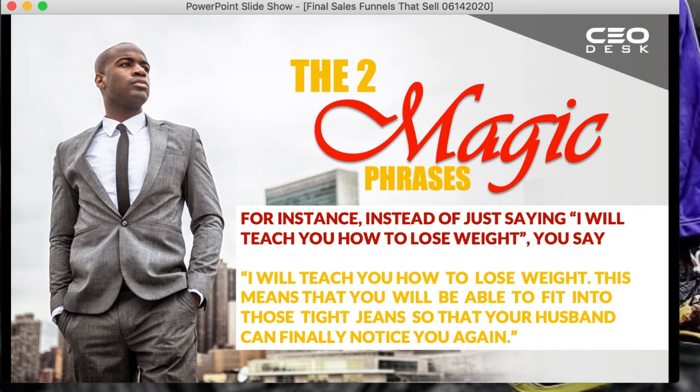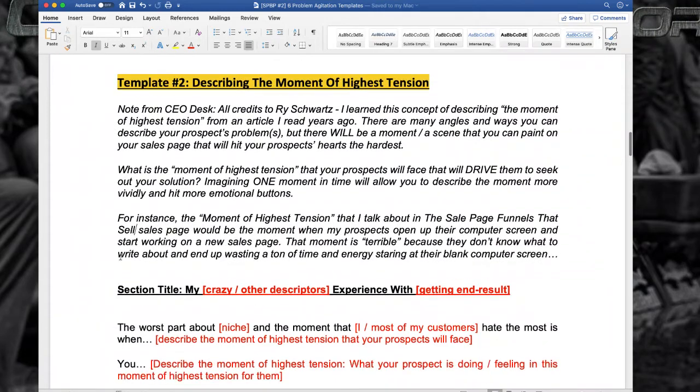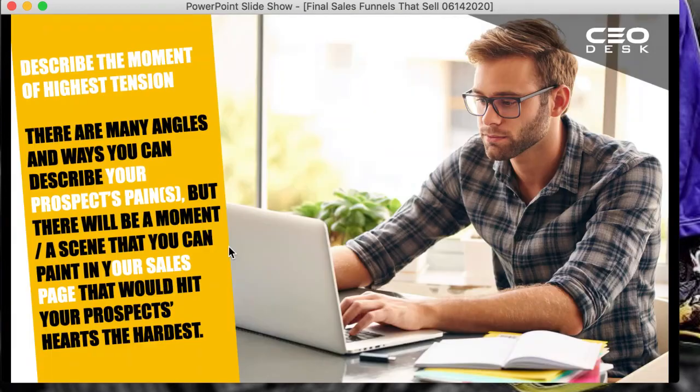Now, I want to go there because I'm getting to a section here describing the highest tension moment. And I want to make sure as I'm bringing that up that you understand that there are some phrases that can go before that that are going to help you set up the problem. Now, we're only on section two, right? We're only on section two. I'm just getting going, but I'm sensing right now that for some of you, if you just agitate the problem. Now, I was showing this in the template. I'm coming back and showing it to you another way because it's just that important.